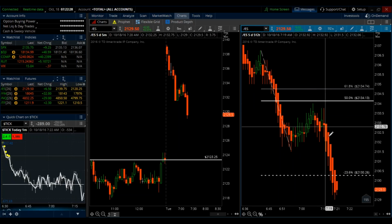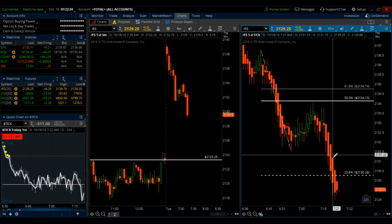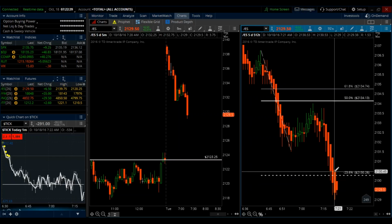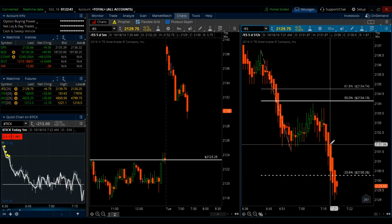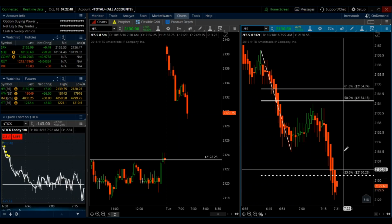I will then wait for the market to break the previous swing low, that anchor point, and when we do, start trailing my stop down. Then I'll take half off at the target and trail the second half above each candle's high in shorts and below each candle's low in longs.